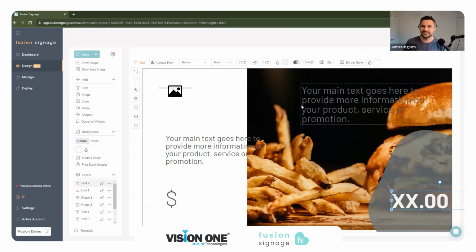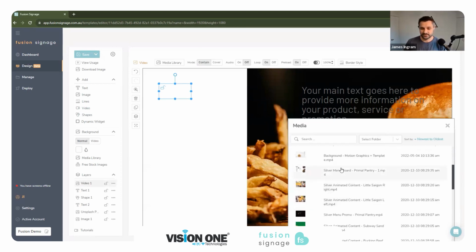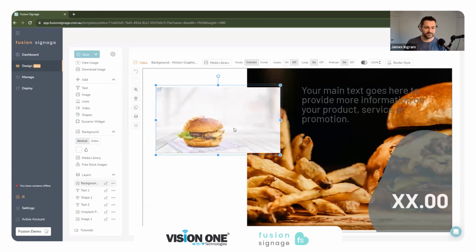But if not, then you've got this marketplace where you can just buy a good starting point and away you go. So getting your designs up and running pretty quick. You can add in video content as well if you do have your own video content. So put in a single video over here and start inlaying that content.